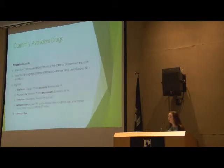The next category of drugs we have right now are called dopamine agonists. These are drugs that bind to dopamine receptors in the brain and mimic the action of dopamine, but they are not dopamine. Again, they're used to treat the motor symptoms of Parkinson's, the tremor, the stiffness, and the slow movements. And they can be used alone or with levodopa. These include ropinirole and pramipexole. The brand names are Requip and Mirapex, and these come in extended release forms as well.